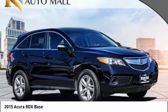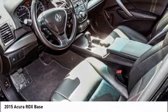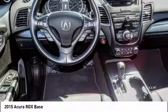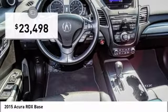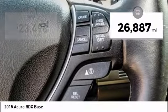Viewed as Acura's answer to BMW's sporty X3, the RDX offers stylish interior, plenty of sport, and a nice amount of utility, and is priced below $25,000. This vehicle has less than 30,000 miles.